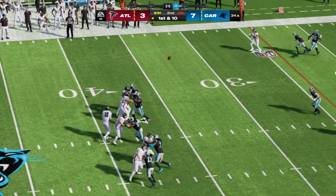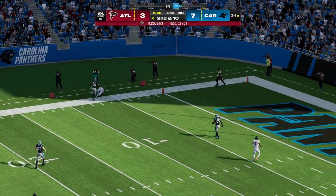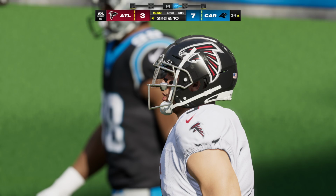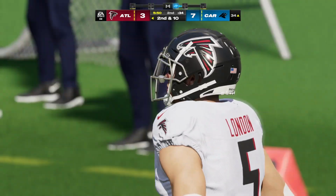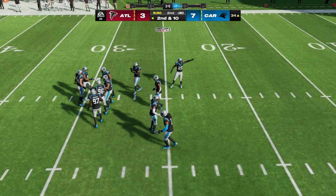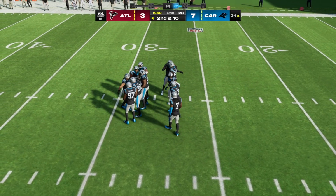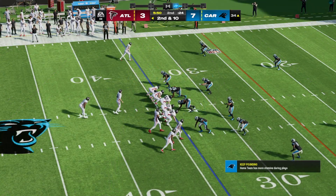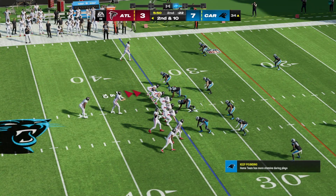On 1st and 10, Cousins. And the throw left sideline here is caught, but they'll rule it incomplete. Couldn't keep his feet in. 2nd down. They had their backs up against the wall a little bit, and they come through by forcing an incompletion. Now they've got to continue to ratchet up the intensity a couple of more times and get off the field before giving up any more yardage.